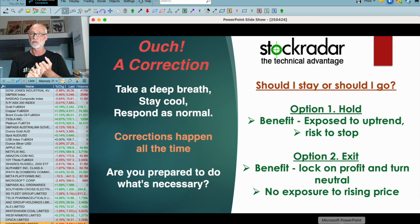Some stocks will be fine, some stocks will get taken out, and some of the stocks that will get taken out are your stocks. You may not want them gone because you might have a big profit in there, or you might think there might be more profit in there, but you need to do what's necessary, and if a stock gets hit, you need to listen. Okay, so should I stay or should I go is really the option you have.